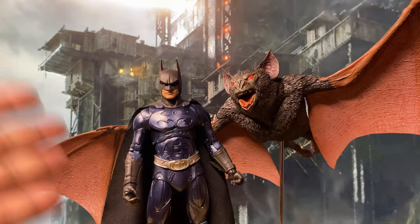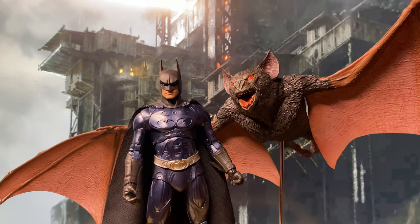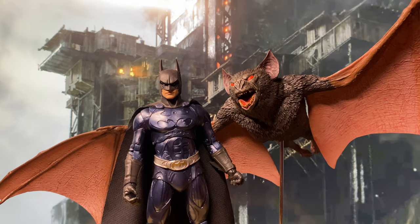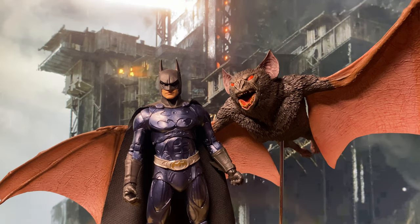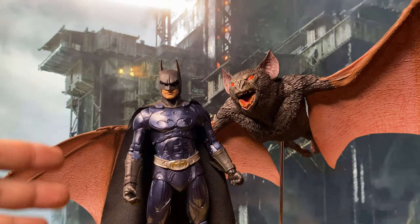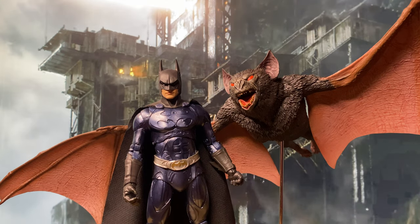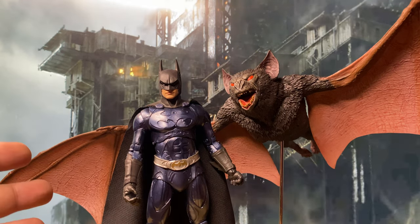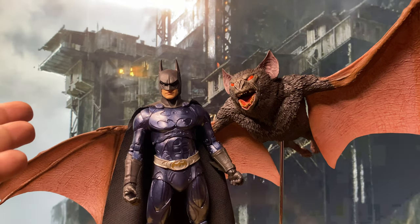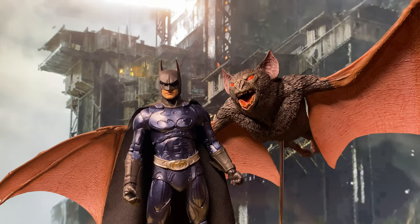Anyway, is this figure worth buying? Honestly, if you already have the Batman Forever version in that Ultimate six-pack Batman, I don't think so, because it is basically the same figure. This one is not color accurate. The one in the six-pack Batman set is more accurate to the movie. So for me, it is not a buy. You can easily pass it up if you already have that.